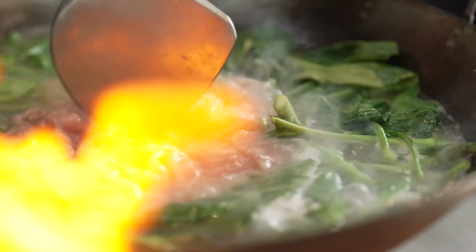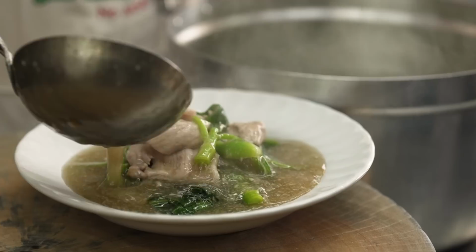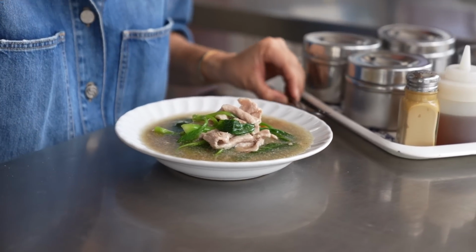This, my friends, is called Pad Na. Now, it might not look like the most exciting Thai dish you've ever seen, but actually, it's one of my favorite noodle dishes. It's a very nostalgic flavor for me. My mum used to make this for me. It's a very comforting style of noodle dish.